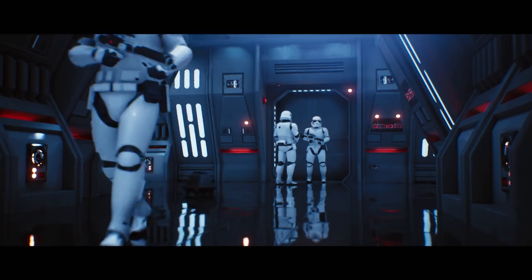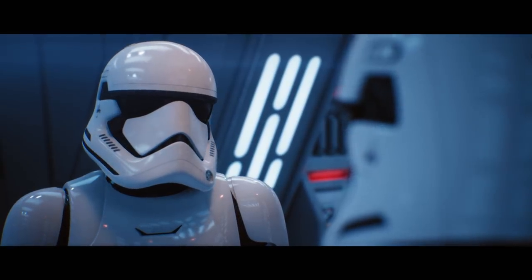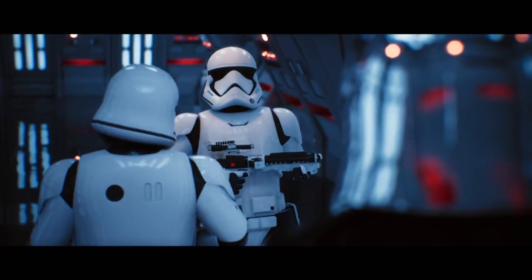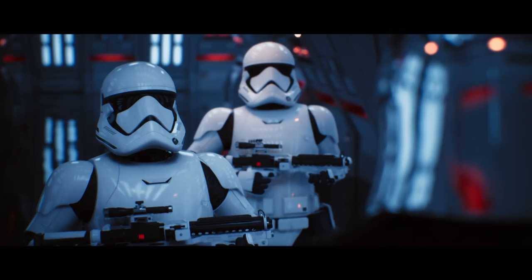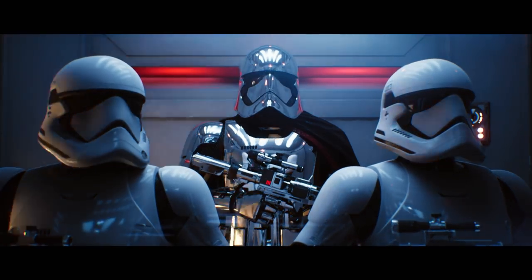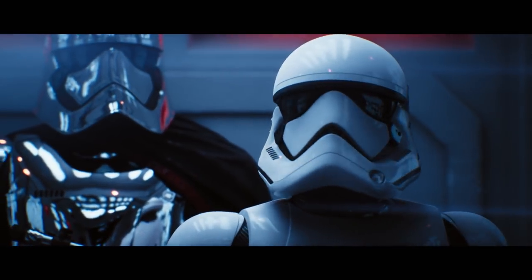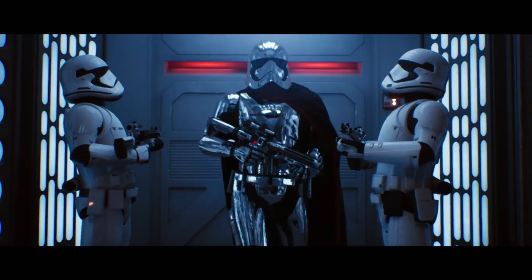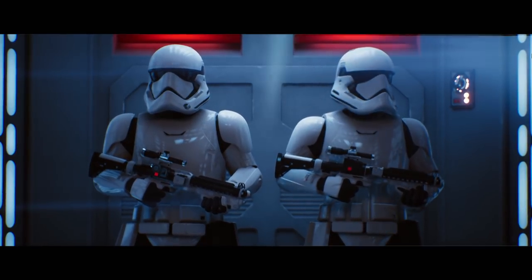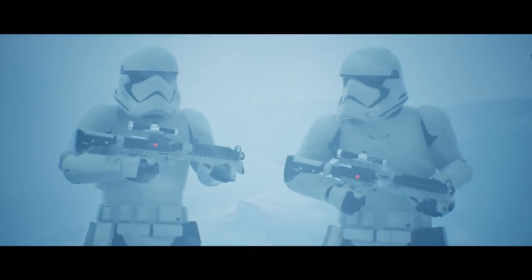What's the story with all the elevators lately? I heard Kylo Ren destroyed the one over in D sector. If you ask me, whoever's in charge of this place should be transferred to Hoth. What? What? Think she heard us? Yeah, I think she heard us. At least we blend in for once.